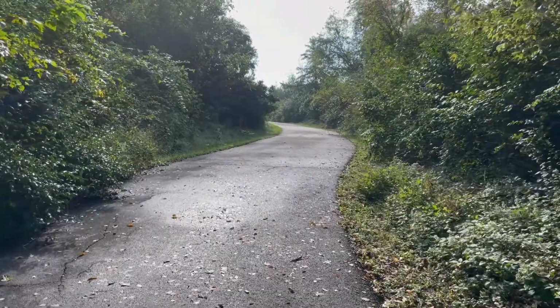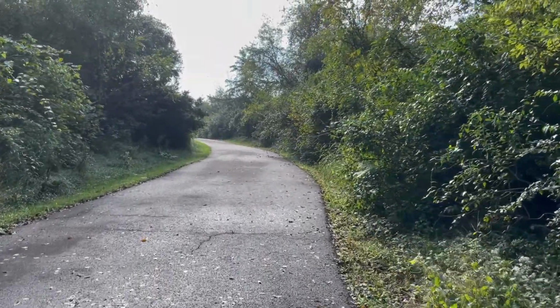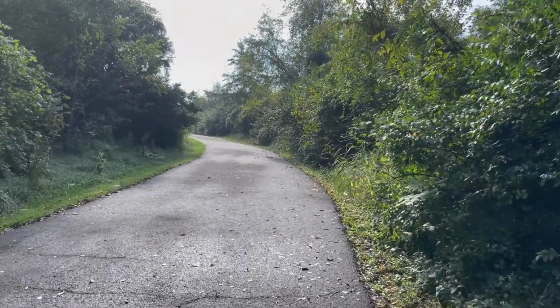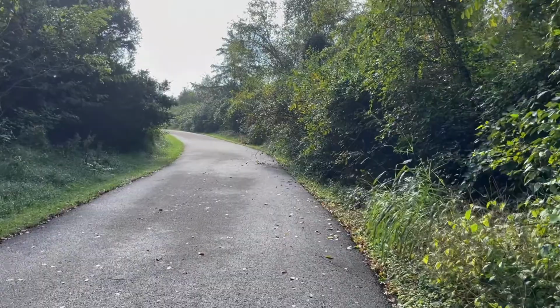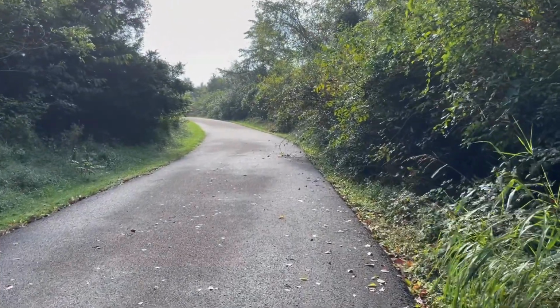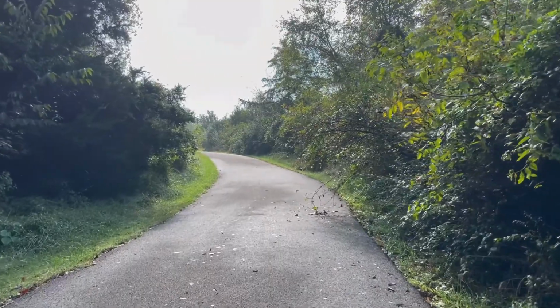Well, when I was looking on the internet, I saw that this was the oldest park in Indiana, but I believe I was wrong. In fact, I was told I was wrong at the gate when they said this is relatively one of the newer parks.